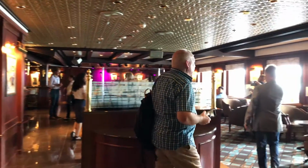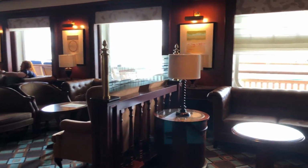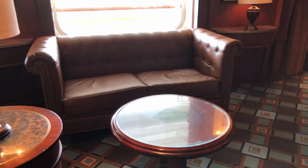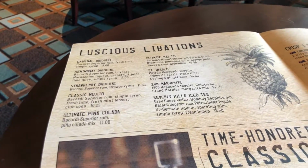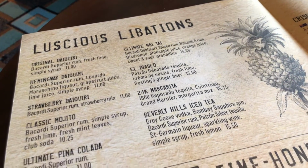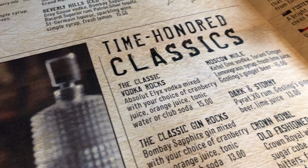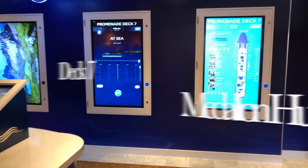And this is the Wheelhouse Bar. It's a nautical themed bar, and it's a Princess staple. It has very warm and inviting furnishings and a fantastic cocktail menu. There's nothing quite like a fruity cocktail to get started on a cruise.